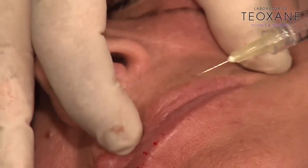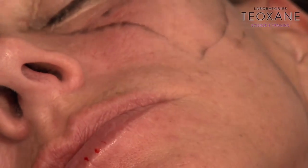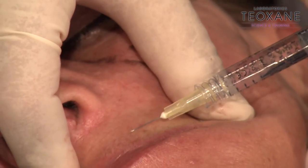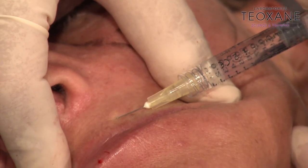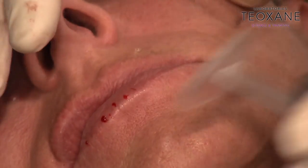So this one is quite interesting. I like the way it flows, the way it can go into very fine lines. So I'll show you. Can you see this blanching? Yes. Voilà. That's what you should do. If not, you're going to have these little baguettes.